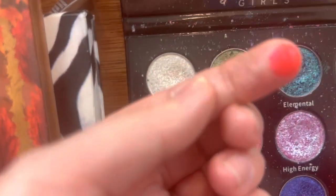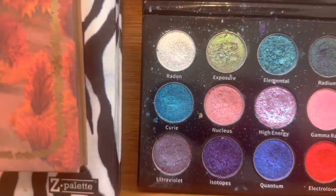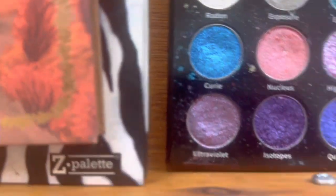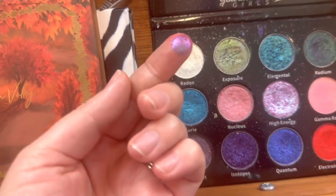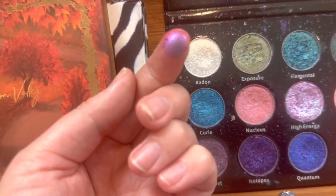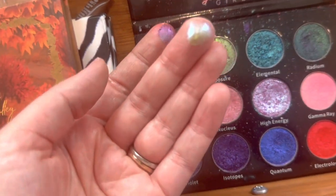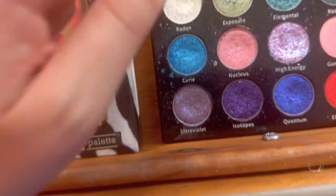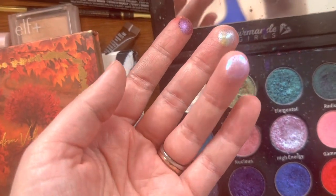This is the reddest of red. They all have special shifts to them, but this shade is just red. And I love this palette, and it does stain because it's a red. These shades are very creamy, very shifty, smooth, amazing. I love Exposure too. My phone can't even handle it. And then this shade is ridiculous. They're all ridiculous, but yeah, I love Gourmand Girls shimmers so much.